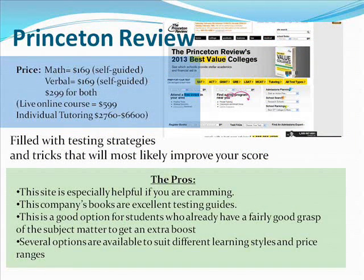Princeton Review. Now this website is filled with testing strategies and tricks that will most likely improve your score. The pros. This site is especially helpful if you're cramming. So if you procrastinated and it's a week or a few days before the exam, this will probably be your best bet of boosting your score. And as I mentioned with Kaplan, this company's books are excellent testing guides, and they're really, really good to have, I think.